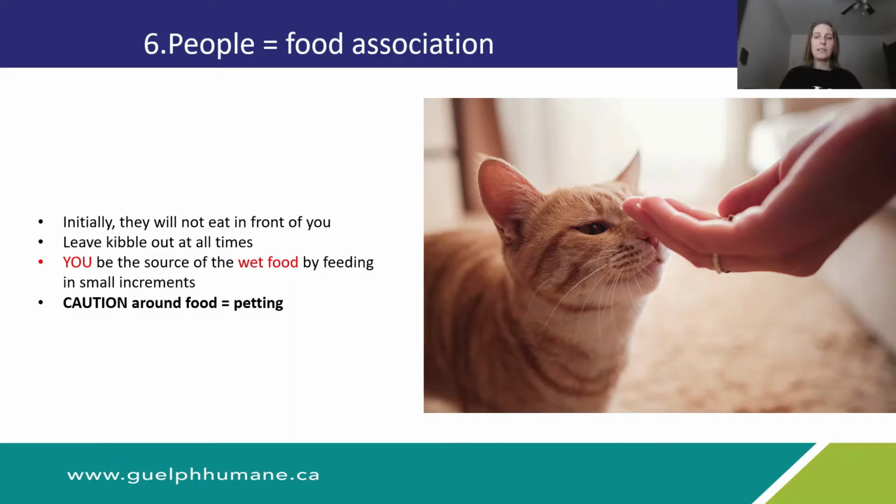So what you can do is leave the kibble out at all times, but you should be the source of wet food. And I don't mean having wet food in a bowl, taking it in, setting it down, and leaving. Yes, that does mean that you equal wet food, but it's not significant enough or frequent enough for it to have the same impact as if we're doing it in small increments by breaking that up into 10 little pieces in one meal and walking in 10 times and setting down wet food 10 times.